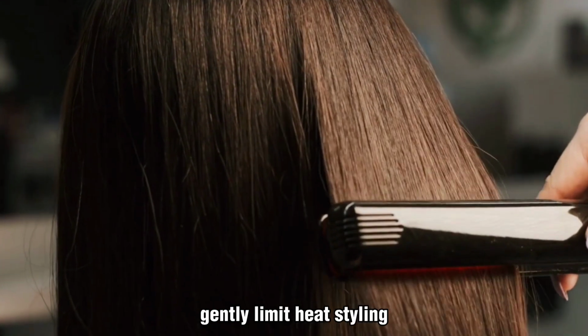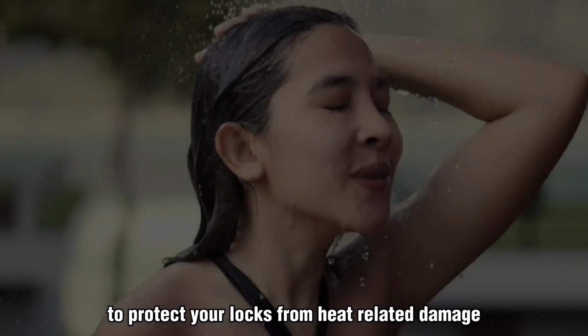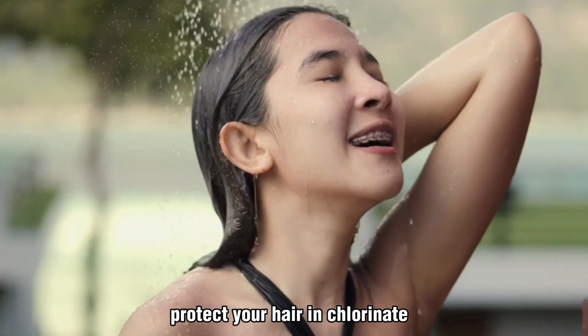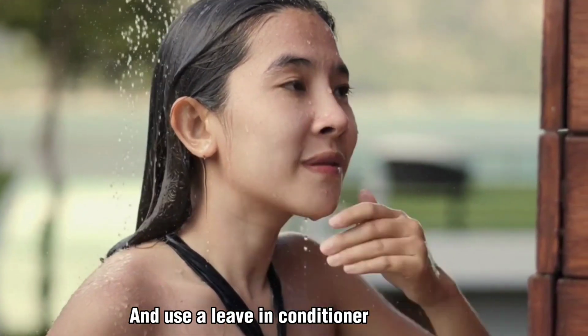Limit heat styling. Embrace natural hairstyles to protect your locks from heat-related damage. Protect your hair in chlorinated water. Rinse your hair with fresh water before swimming and use a leave-in conditioner to shield it.